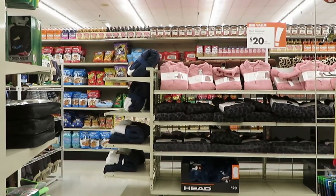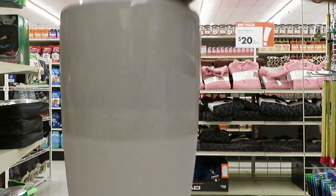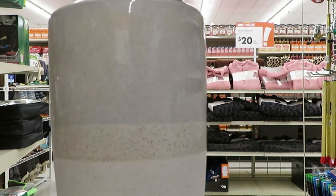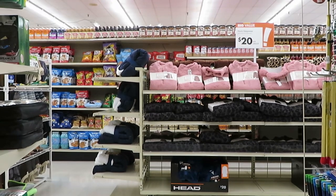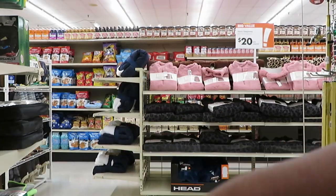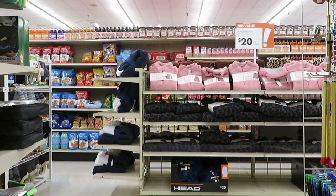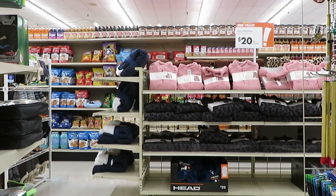Okay guys, so I have these. I have 3 of these. Pretty. I have 3 of those. That's what I found so far. 3 of those, and I have this. Pretty. I think that's so pretty. So I have that and just some paper towels that I needed. So I'm gonna see if I can find something else.